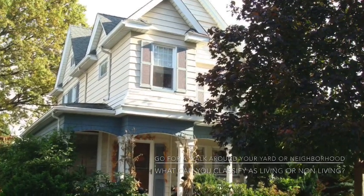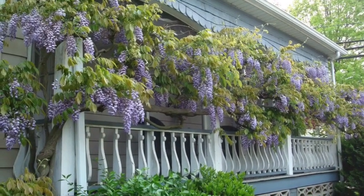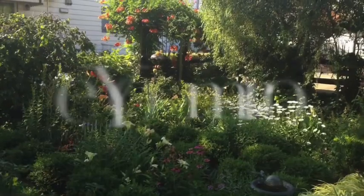Go for a walk around your yard or neighborhood. What kind of living things or non-living things can you find and classify?